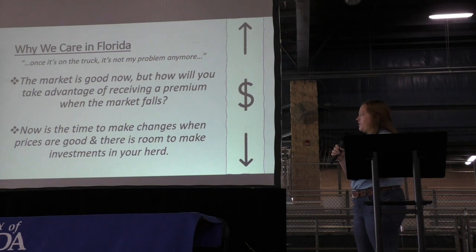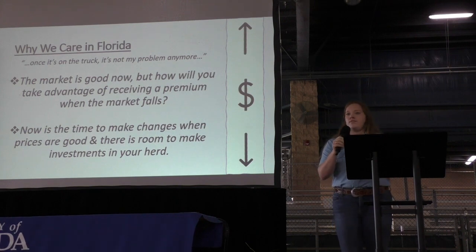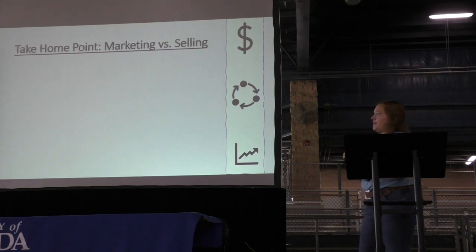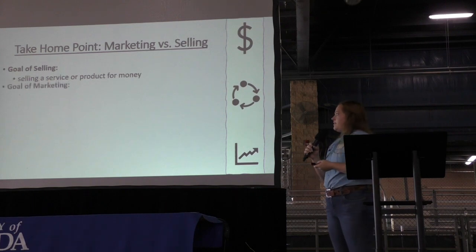And then just another point, now is the time to make these changes when prices are good and you maybe have a little extra revenue and a little extra profit to see if these investments are worth it on your operation. So then just on take-home points, I always like to end with a take-home point if you hear nothing else. I wanted to separate the definitions of selling, which is just selling something to get money in return, and then the goal of marketing.